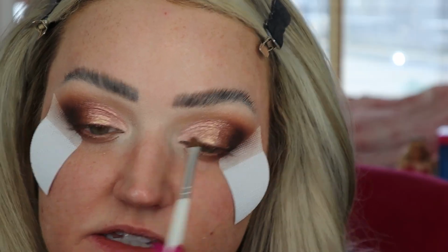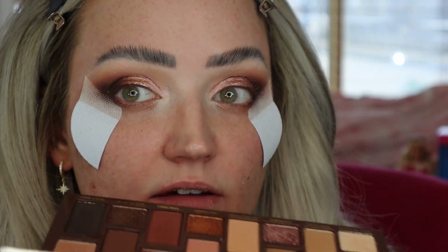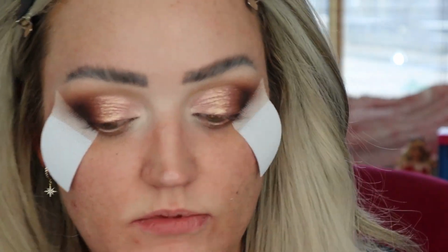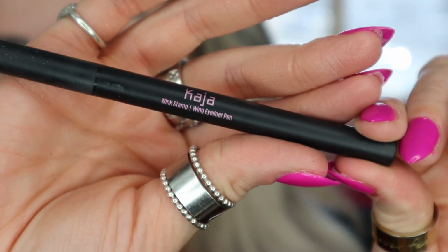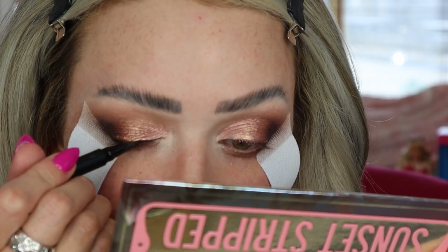I love this like subtle pink tone that it has to it, but I gotta say, the fragrance is so strong that as I'm like holding this, it's like almost giving me a headache. I can't ignore that. Gonna grab my Kajal liquid liner, give myself a little line and wing.